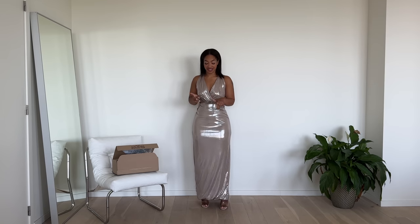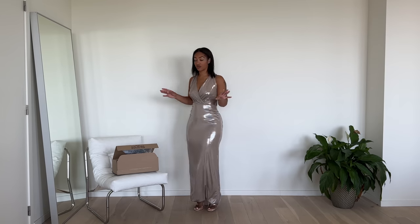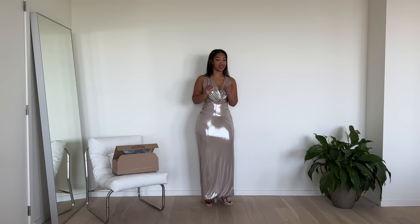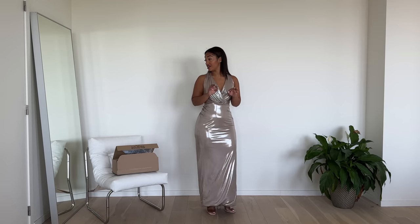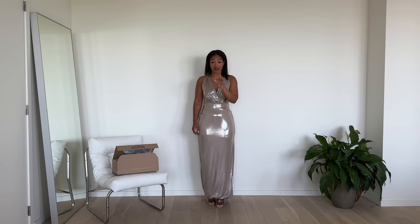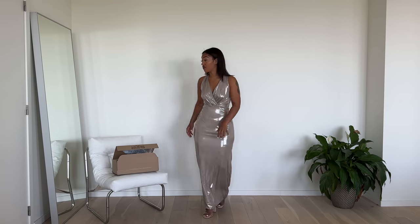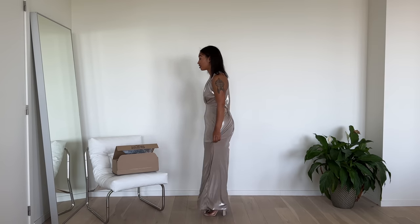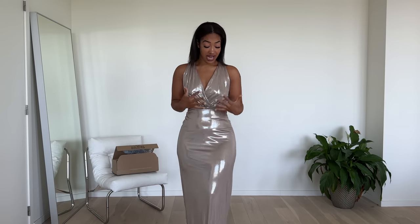I'm lost for words at this point, so let me just do 360 first. I'm shocked because the details in this dress are insane. I'm so shocked and I love the material. I am such a fan of all the shiny whatever that is going on. And I also love the fact that the cut is not very deep, so it still comes off very elegant, like not that your boobs are hanging out. I love it. I really love it.